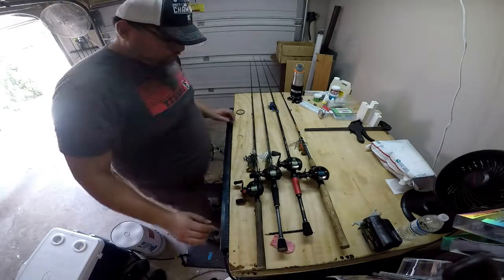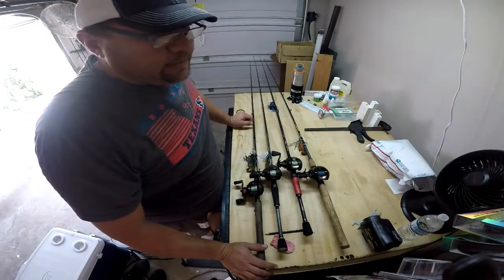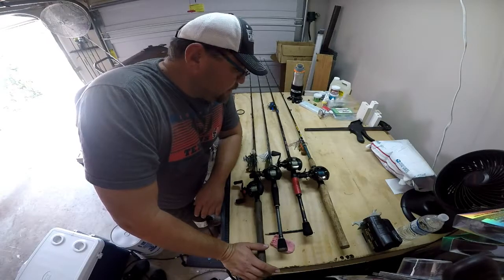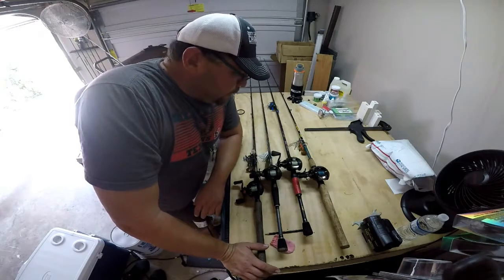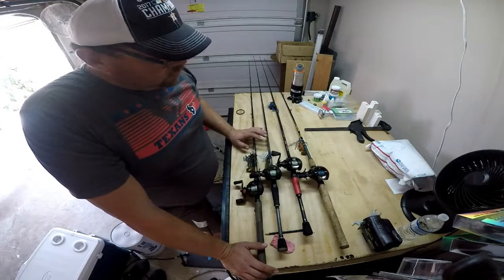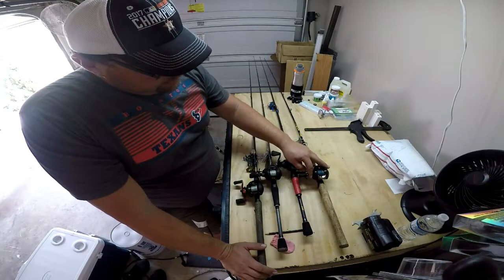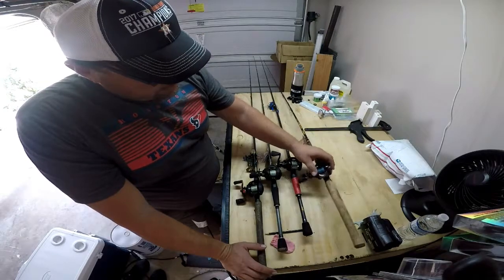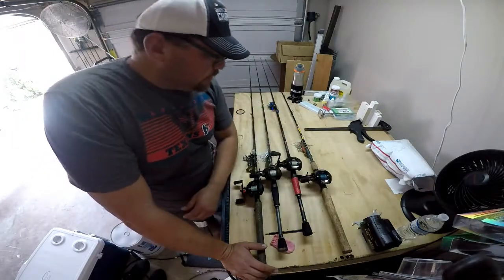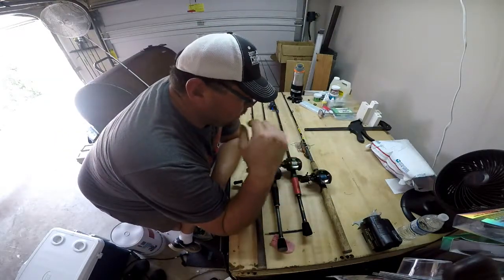So when it comes to casting ability, they all have come in with decent consistency. I find that the KastKing backlashes. I've tried to adjust it back and forth, either tightening the tension or going with the settings here. I've tried pretty much everything, and you sacrifice distance to keep it from backlashing.